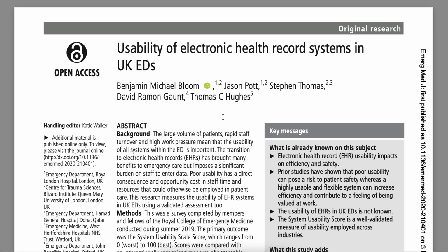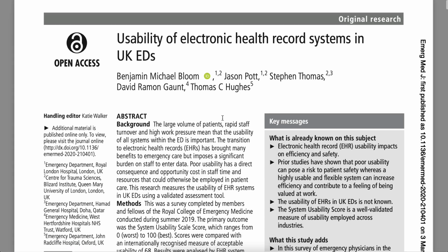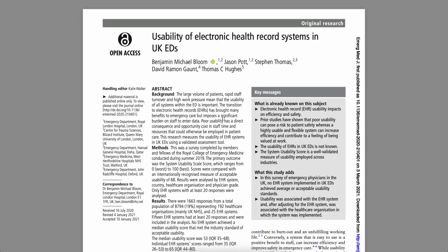But again, this is an interesting article. It's short. You can read it cover to cover. I recommend, if you do, to get the version with the supplemental materials direct from the BMJ Emergency Medicine Journal, because it has some interesting tables at the back with regards to how these systems were actually implemented and some of their variations.